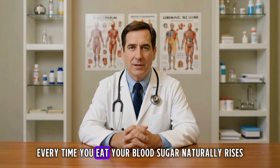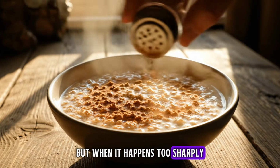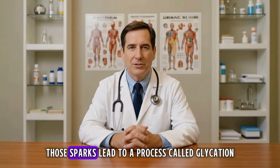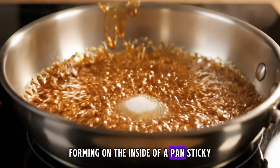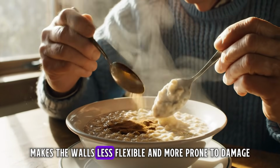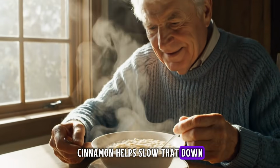Every time you eat, your blood sugar naturally rises. That rise gives your cells energy, but when it happens too sharply, it creates tiny sparks of stress inside your blood vessels. Over time, those sparks lead to a process called glycation. You can think of it like caramel forming on the inside of a pan, sticky, thick, and hard to remove. In your arteries, that same process makes the walls less flexible and more prone to damage. Cinnamon helps slow that down.